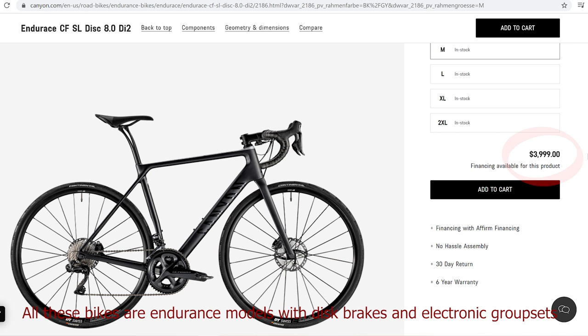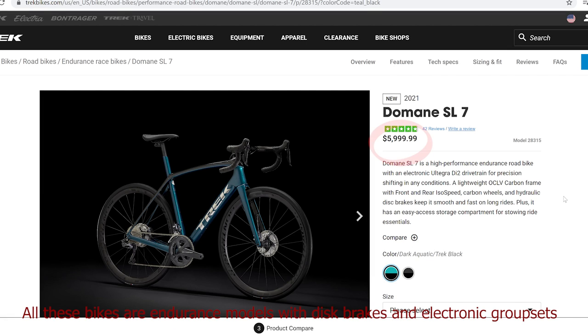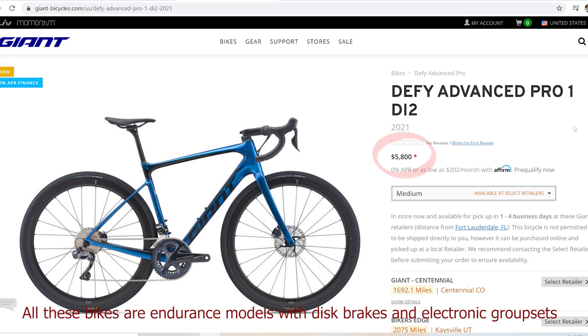Then I moved over to the Canyon, great looking bike, but that's even the old school Di2 with the junction box under the handlebars. Scott Addict, no integrated cockpit, not even Shimano cranks, but $4,000. Then I looked at the Domane Trek, beautiful bike, but $6,000 to get it, and you can't find it anywhere. The Felt, I've owned those in the past, $5,500, no integrated cockpit again. Finally, the Giant, no integrated cockpit, great looking bike, but $5,800 to get that one as well.